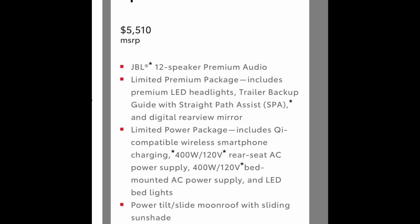So here's a little bit of what you'll get with each of those. As you know, with JBL, you get the 12-speaker Premium Audio. The Limited Premium Package includes the Premium LED headlights, Tailgate backup guide with straight path assist, and digital rear view mirror. Limited Power Package includes the Qi compatible wireless smartphone charging, 400 watt 120 volt rear seat AC power supply, 400 watt 120 volt bed mounted AC power supply, and LED bed lights. You also get the power tilt and slide moonroof with sliding sunshade. So you won't get the panoramic one because it's the double cab. This is the same moonroof as you'll see on the older generation Crew Maxes.